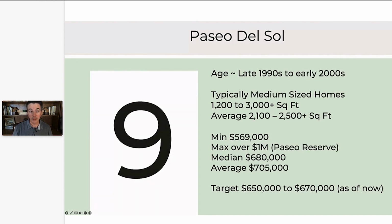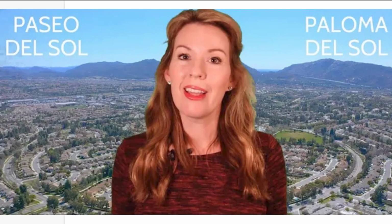Paseo del Sol, late 1990s to early 2000s. Let's call these medium-sized homes, 1,200 to 3,000 square foot plus homes. Let's call the average 2,100 to 2,500. I've got 569 with a max outlier of over a million in the Paseo Reserve. Median of 680, average of 705. So if you're looking to spend around 650,000, maybe 670 or so, you could probably find something in Paseo del Sol that would meet your needs.